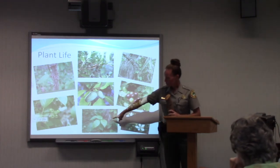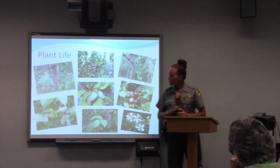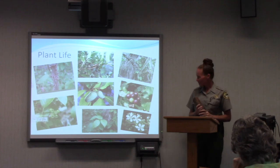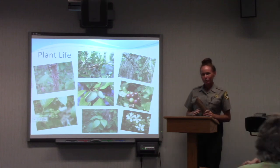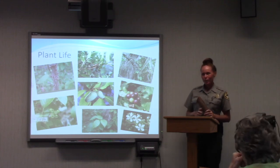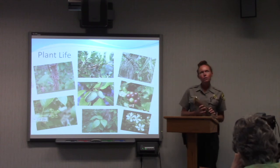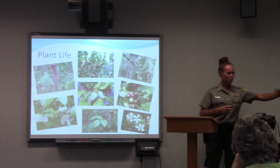And another one that's not my favorite. It's very common out there. We have a lot of poison ivy in the swamp. So leaves of three, leave me be. I am very good at identifying it, whether it has leaves on it or not, because before I turned 24, I could walk through poison ivy and I was fine. And they say the older you get, the more sensitive you get.